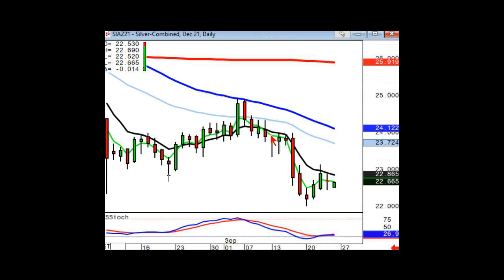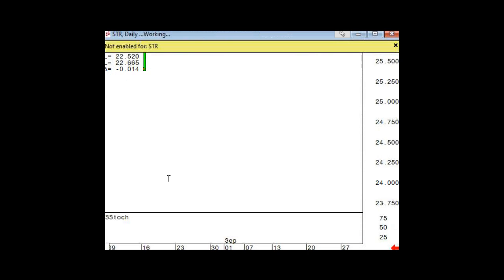Upstart had a nice fry pan bottom breakout, and ever since then it's never closed below the T line.